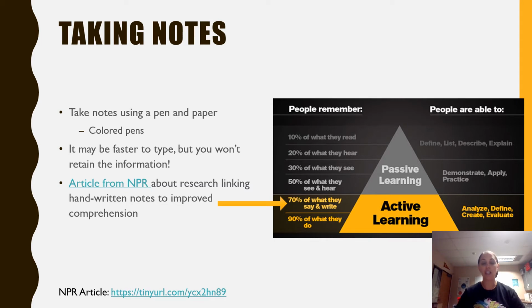But research shows that your brain will retain your lectures better when you take notes using physical pen and paper or pencil and paper, and you can also use color when you're writing by using colored pens. Your brain thinks in color, you think in color. So colored pens are also a nice, fun way to take notes and retain more information.